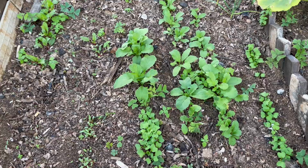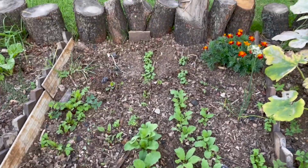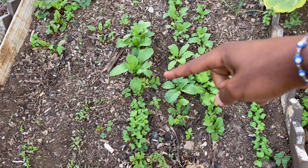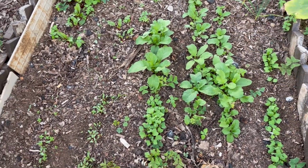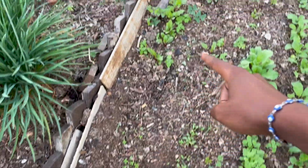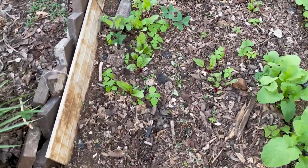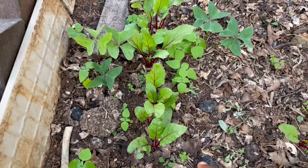So number one, you heard me. Number two and number three are sitting right here. We have radish there, and we have beetroot over here and over there. With these crops, I've recently started growing them. Let's talk about beetroot first.